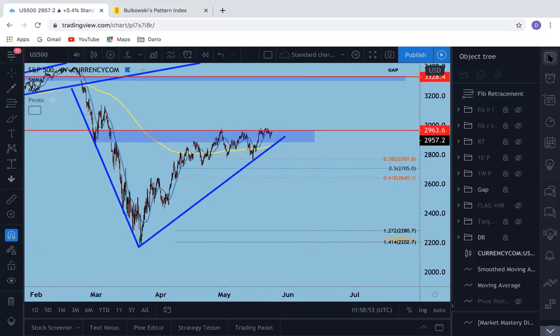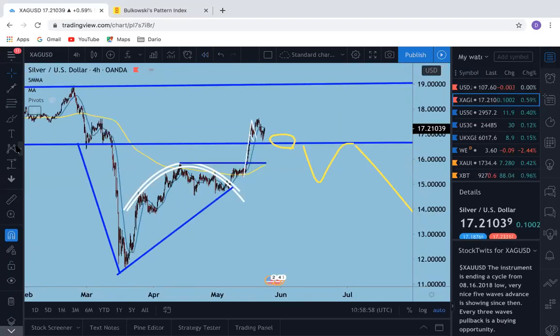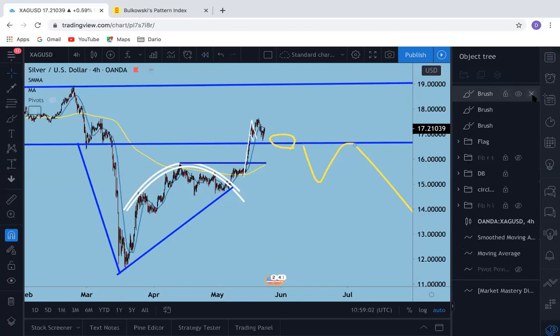Now let's just do a small study on silver again. Let's get rid of some of these lines for you guys.